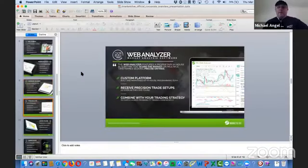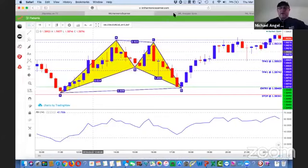We got the web analyzer. Now this is similar to the harmonic scanner because it scans the market, but it's looking for something different. There's a specific set of algorithms that it's looking for. When it finds it, it brings back highly accurate entry points. And again, with this product, just like the scanner, we have some strategies that you can use to help you confirm if it's a trade or not. And I'm going to jump over to that product right now.